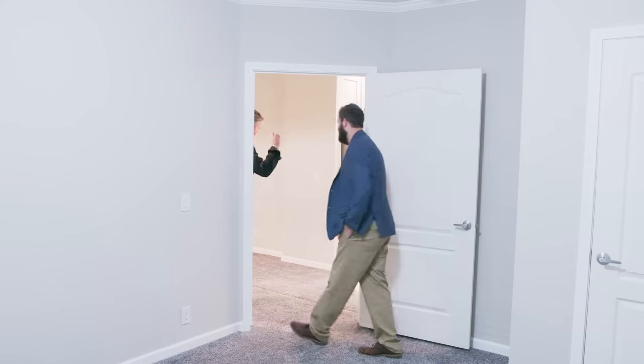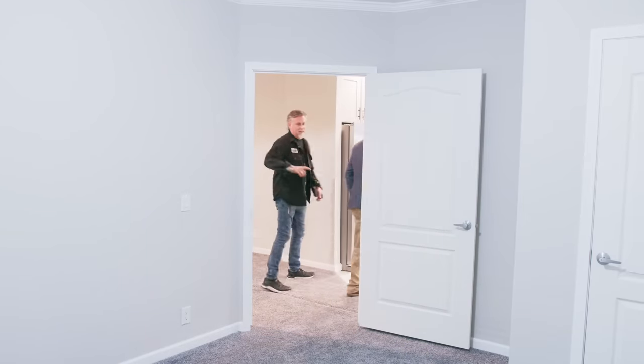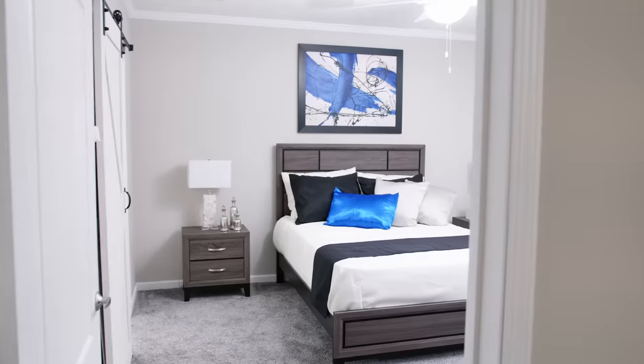Where's the master bedroom? Master bedroom on the other end of the house. Let's go check it out. That is what you have to do. Absolutely. Stick everybody else on the other side and keep all the kids away.